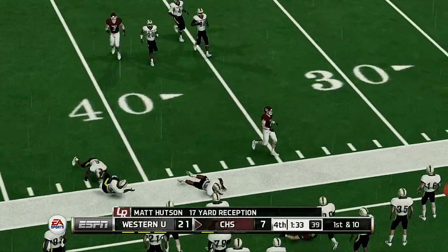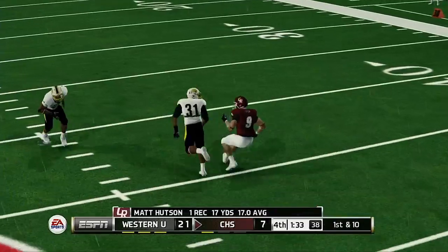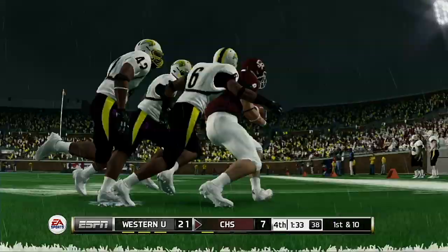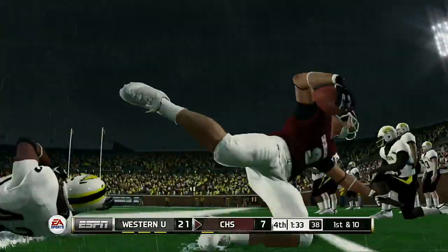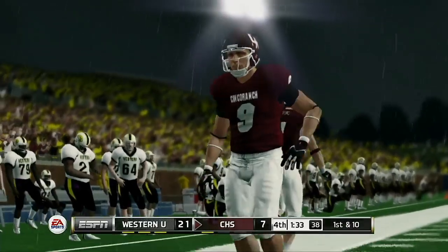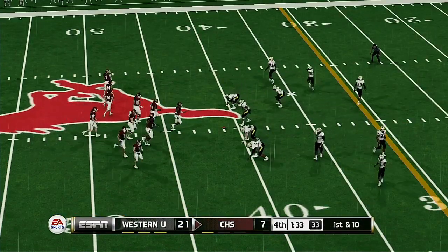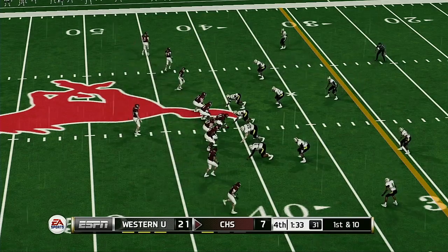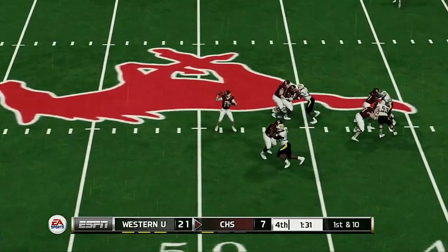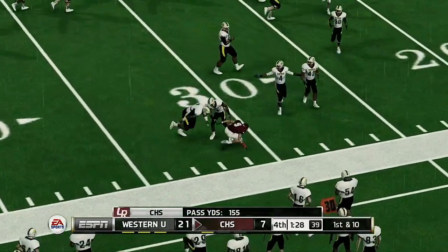Throws it in a hurry. He gets hit out of bounds at about the 41. Nice throw to hit the out route against man coverage for a first down. Makes it first and 10. Quarterback in the gun, empty backfield, five wide receivers in the formation. Throws complete, he's got room to work. Tackle made at the 30.